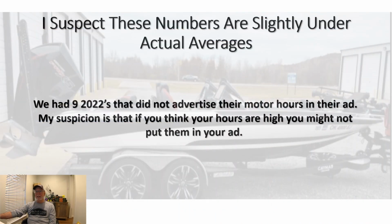And the reason I believe that is, honestly, if I was that guy with 400 hours on my boat and it was a year old, I probably wouldn't have put it in my ad. I'd probably make you call me and ask me about it, because at least then I get to talk to you and tell you about why my boat with 400 hours is worth the same as a guy whose boat's got 100 hours on it. So I think a bunch of the ones who did not mention their hours are bigger hour boats.